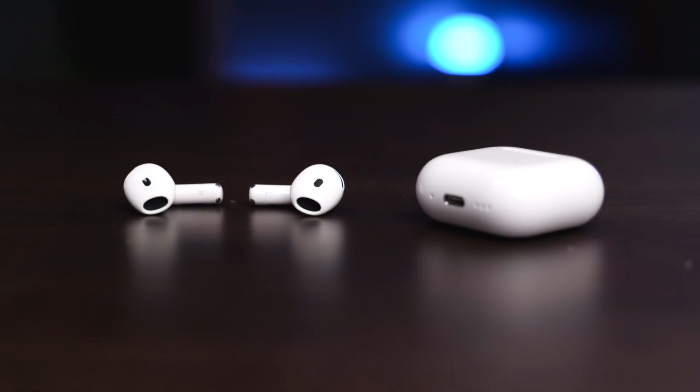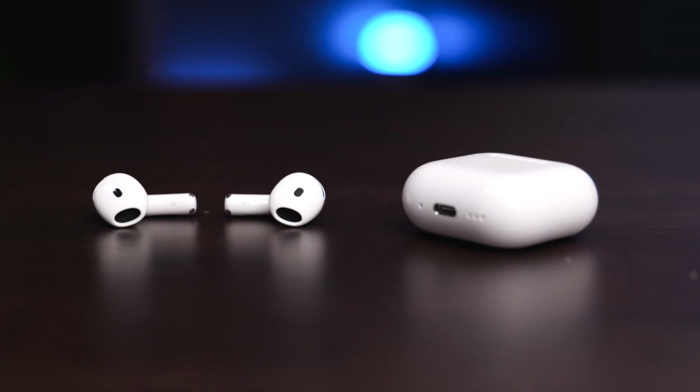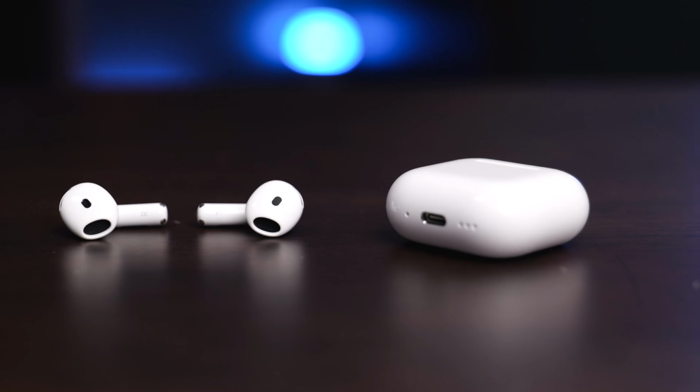Apple has had a ton of different iterations of the AirPods over the years, and the new AirPods 4 with active noise cancellation are the best standard AirPods that Apple has ever come out with. In this video, we're going to talk about some of my favorite features of these and also why I'm sort of confused about this model.